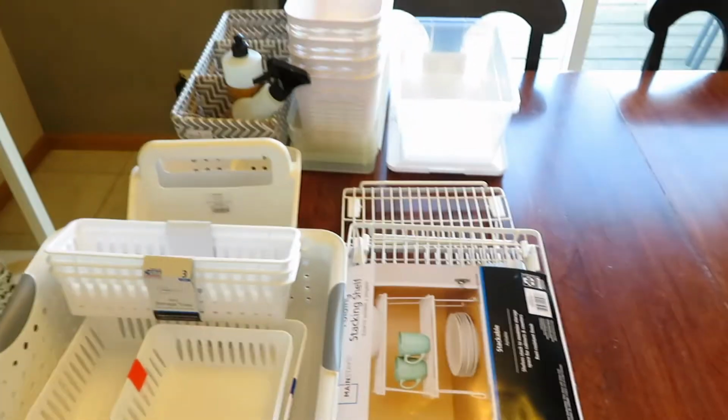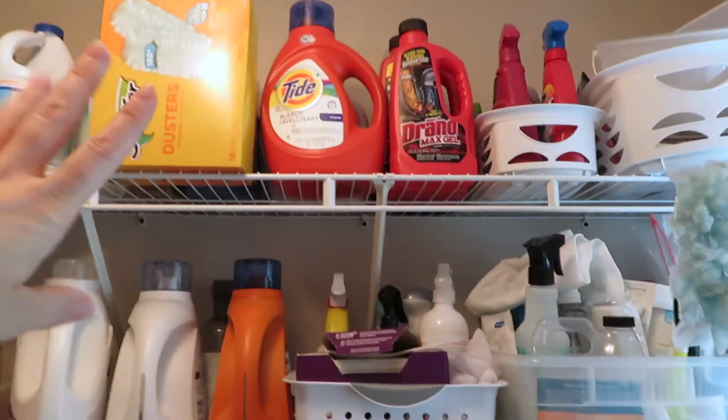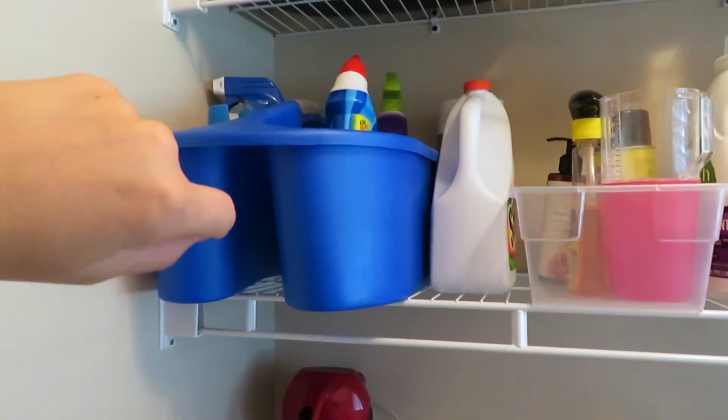So now I'm going to show you the laundry room. This is above my washer and dryer. Don't mind my mess. It's laundry that needs to be done. The detergent obviously will stay down here. The Swiffers, my mop bucket, the bathroom cleaners. That's my husband's caddy of stuff he uses to clean the bathroom. So I just want to make sure everything's in there.